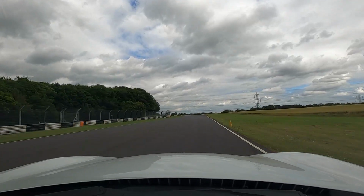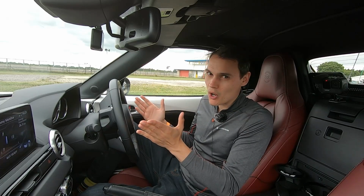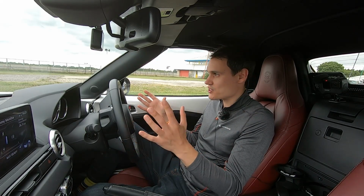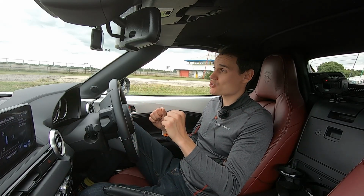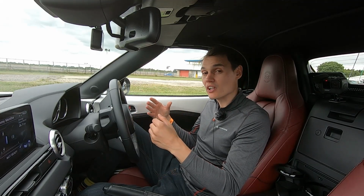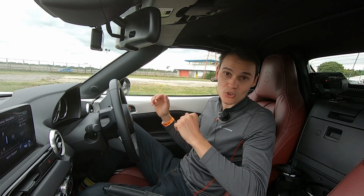Someone has given me advice to stay to the right for as long as possible and brake up the hill. That's not really working for me either. So either I got the wrong end of the stick or it's just a different car. But that's part of the fun of track days. You're trying to learn the fastest way around the circuit, experiment with different lines, when to brake and how fast you can take the corner.